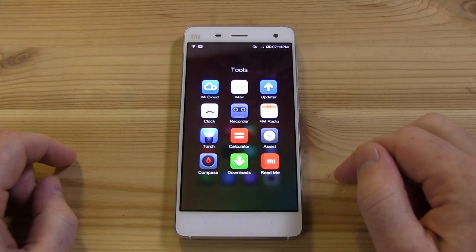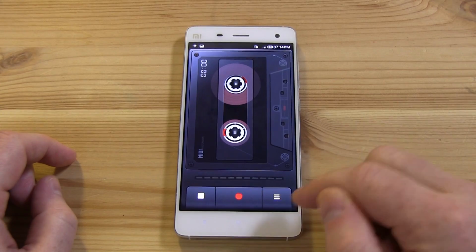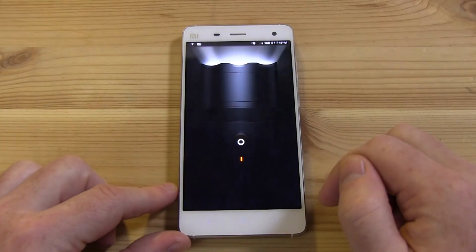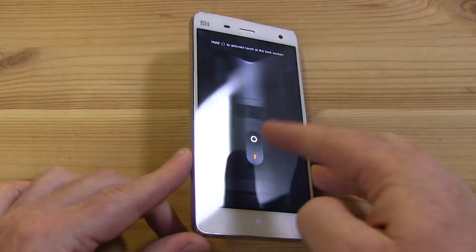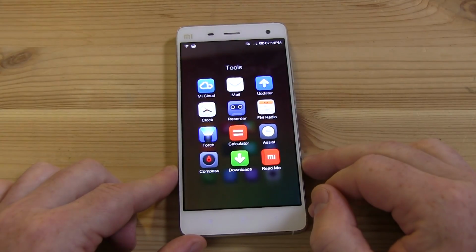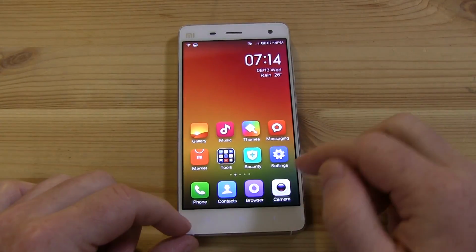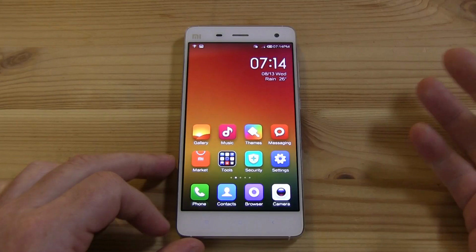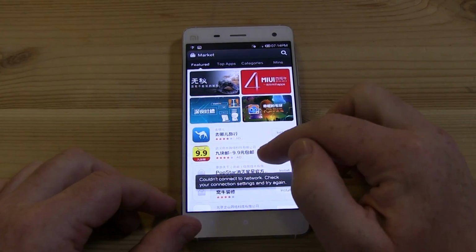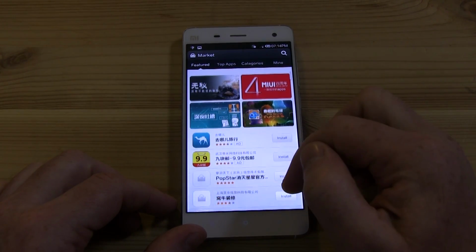If we look at the Recorder app, it'll be familiar maybe to some Apple users, but nevertheless it looks quite attractive. And we have the torch, which works very nicely. Everything here is done in a very slick, well-rounded way. And if you want to add more apps, you have the Play Store, but you also have the Mi Market. Here you can see in the Mi Market, there are absolutely dozens of apps. But look, they're going to be in Chinese.